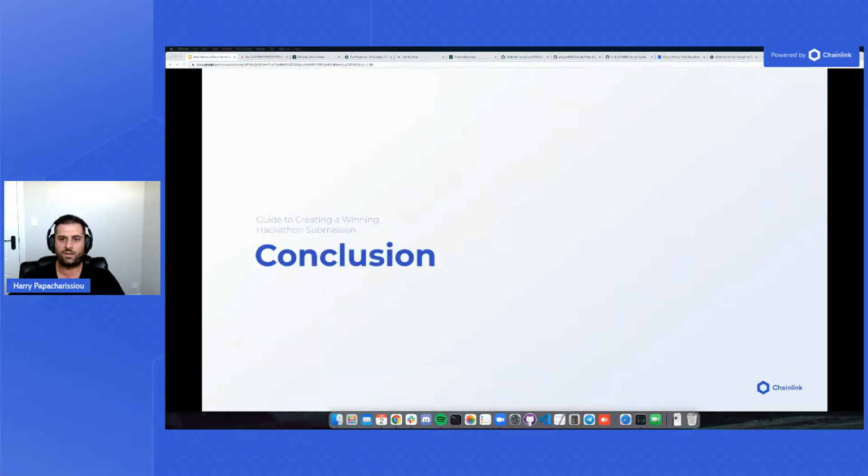And if you can address all of those points and also take into account some of these other things that we've talked about today, like the UI, video, code, docs, etc., then you'll definitely have a submission that's sure to get the judges' attention. It'll help you stand out from the crowd, and it will give you the best possible shot at winning some of that awesome hackathon prize money.